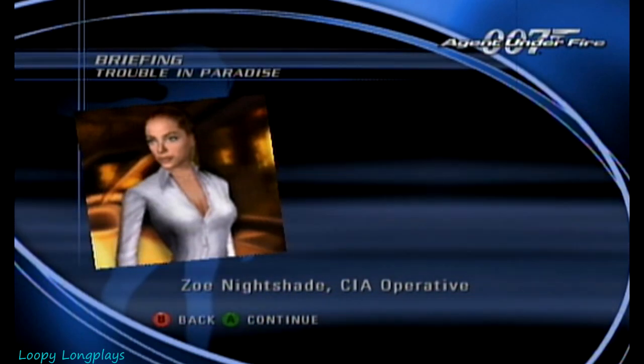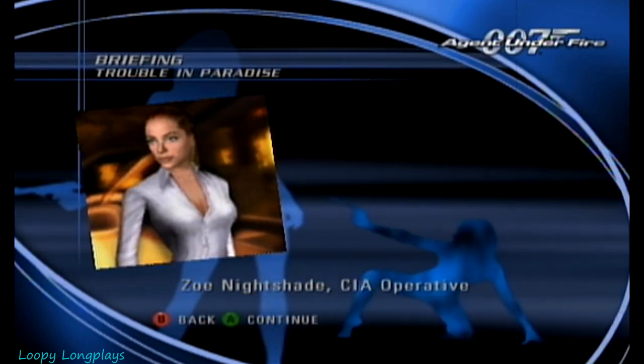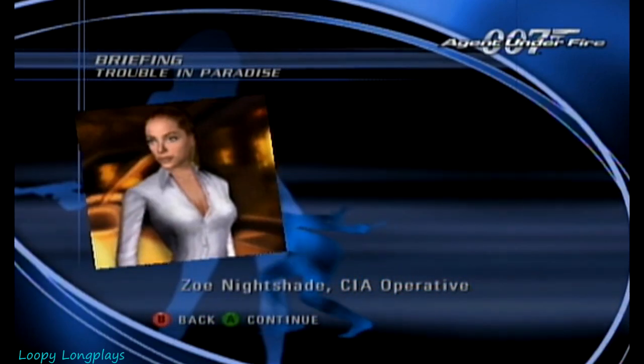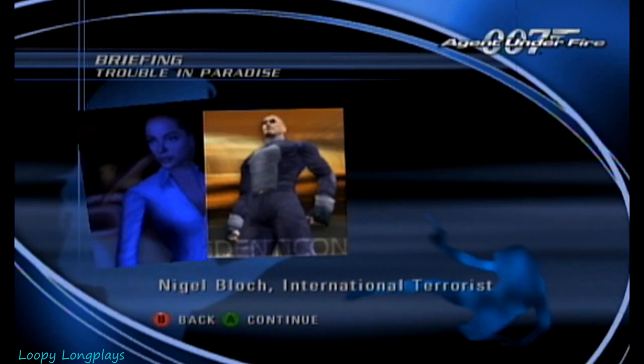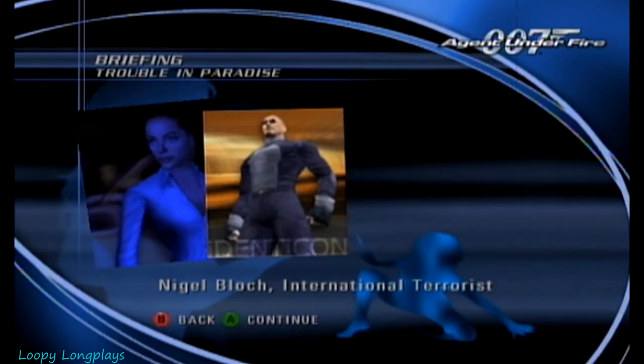007, the CIA has come to us for assistance. It appears that one of their agents, a Miss Zoe Nightshade, recently sent out a distress signal. Since you are already on location in Hong Kong, we saw this as an opportunity to help out our American friends. Nightshade was investigating a botanical research firm known as Identicon, headed by a man named Nigel Block.